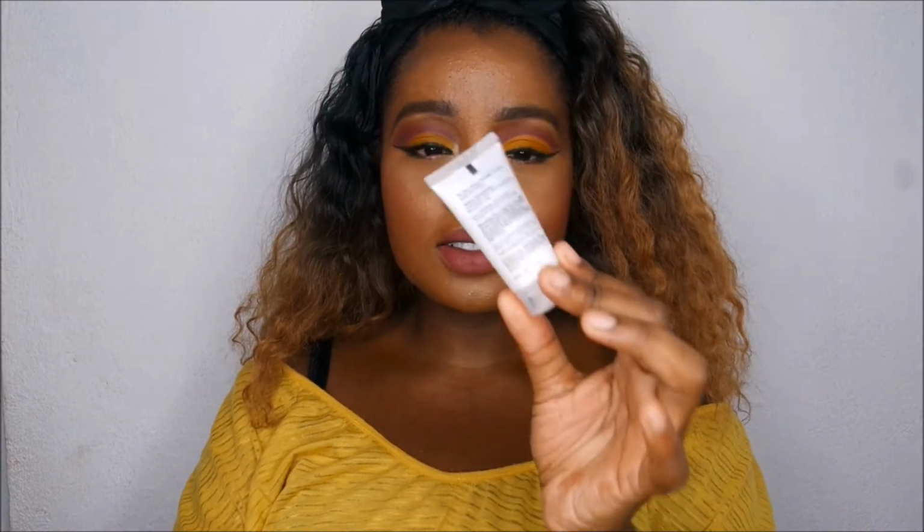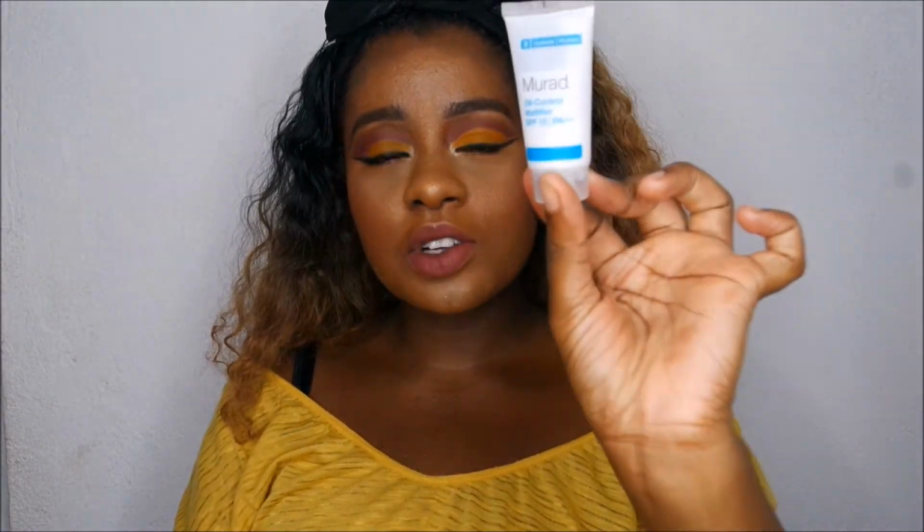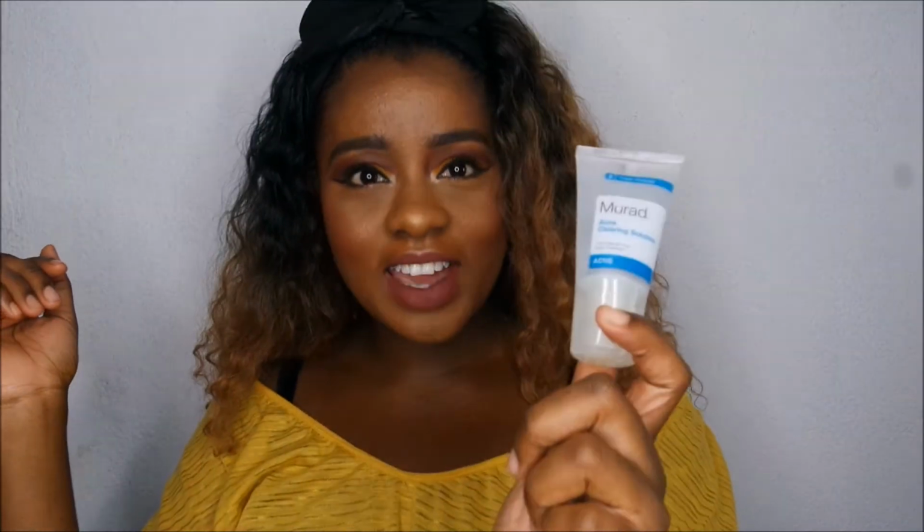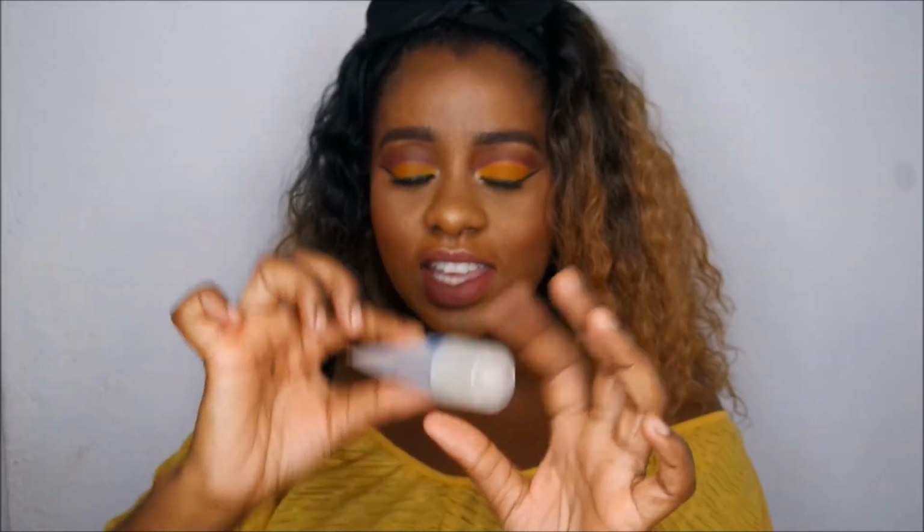So this is what you apply last. It's an oil control mattifier, and it can be used as a primer before your makeup as well. And this is just a cleanser. Both of them are good for acne. And moving along real quick, oh, and this is the acne clearing solution. You use this one after you apply the cleanser, right? So this is the second step.